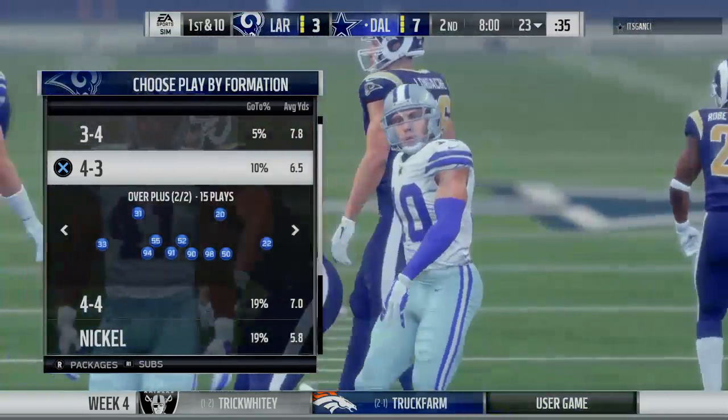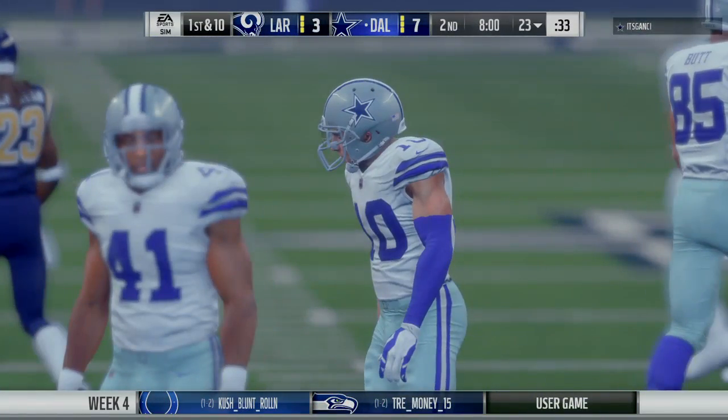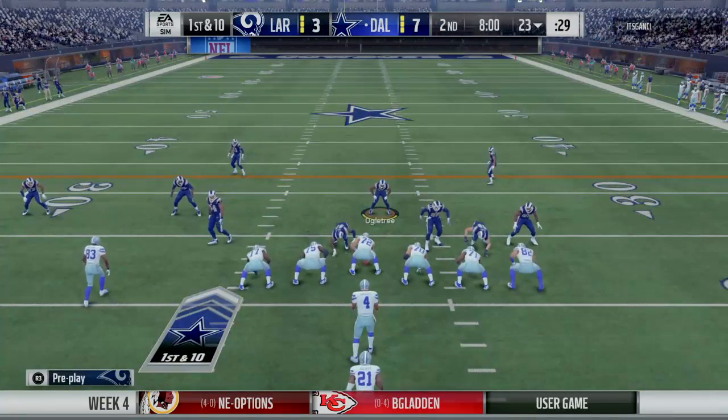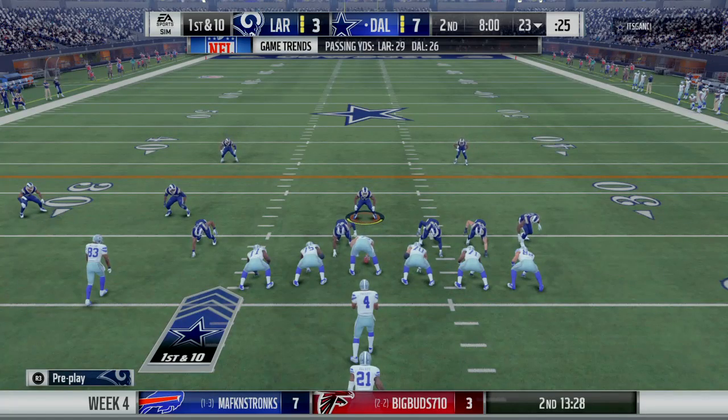A reminder, later tonight, the Colts will be in Seattle to take on the Seahawks. And then Monday night, it's the Redskins getting a second straight night game as they'll head down to Arrowhead to take on KC. We're in October already. Can you believe it? No, I can't. This one's moving fast.